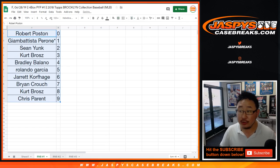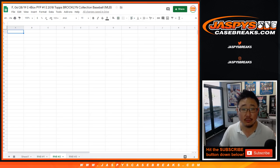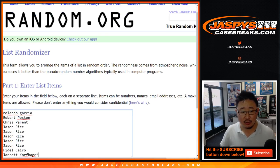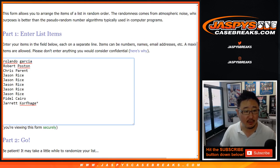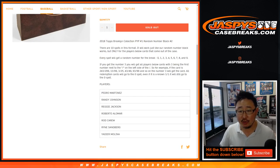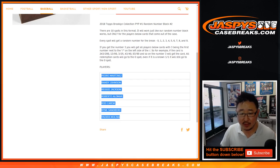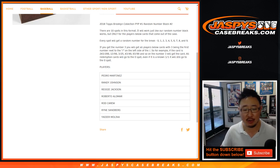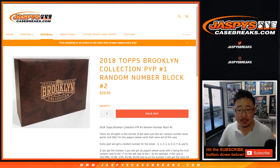And then we'll go to random number block 2, which is right here. And for number block 2, thanks to these folks here. So number block 2, same drill, but for these players right here: Pedro, Big Unit, Mr. October, Roberto Alomar, Rod Carew, Rhino, and Yadi. So this is number block 2. New dice roll.